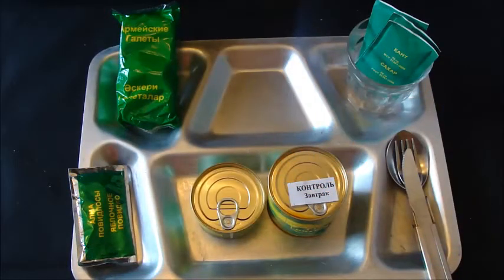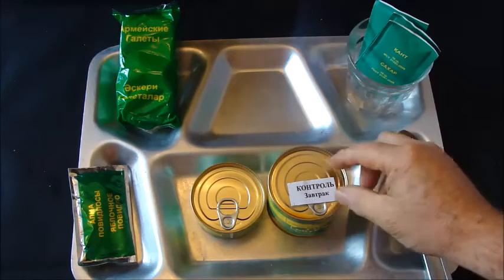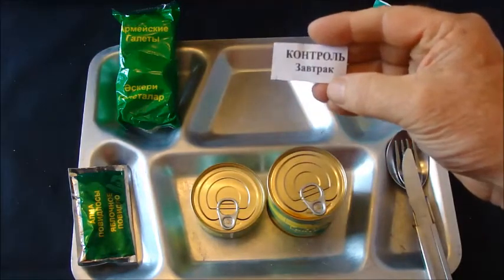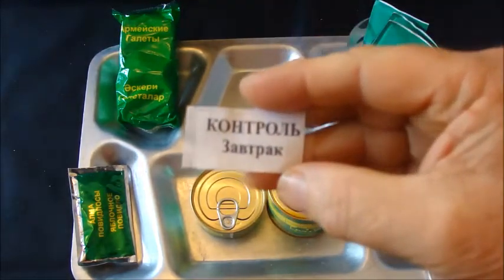So hi everyone, welcome back to this second video of the Kazakhstan ration, 24-hour military ration. This is breakfast. This is the label and it says control breakfast in Russian.